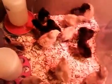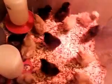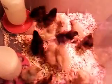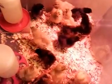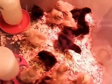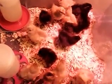But anyway, these guys are fine. They're healthy. They're doing well. They're in a state of panic right now because I'm standing over them with a camera. All right, keepers, settle down. Ain't nobody gonna bother you. At least till later today, you get to make the transition into the big brooder. Yeah. You have some leg room, run around and play.